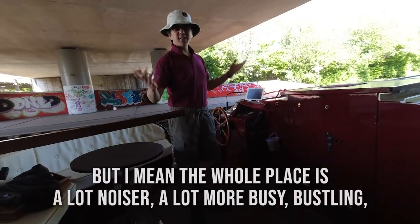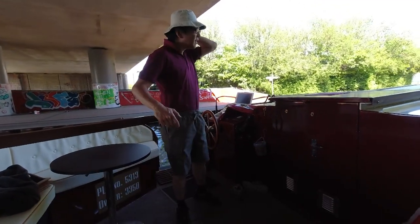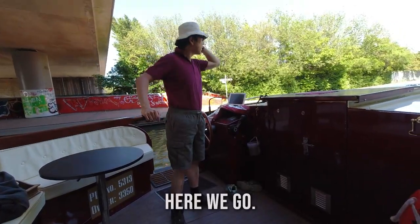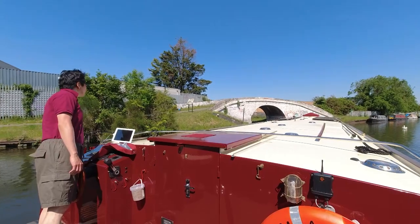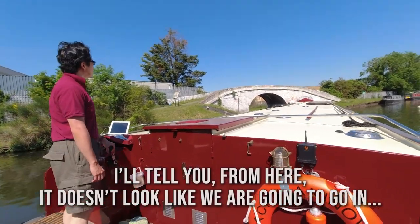But I mean, the whole place is a lot noisier, a lot more busy, bustling. The wind is strong. Here we go. Tell you, from here, it doesn't look like we're going to go in.